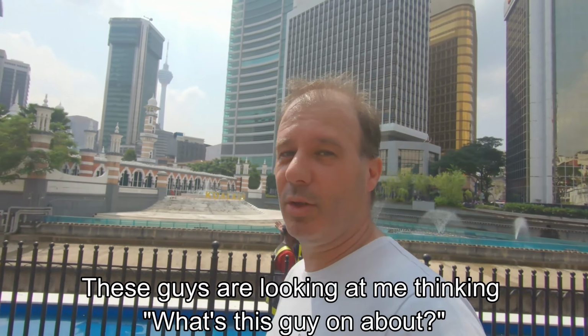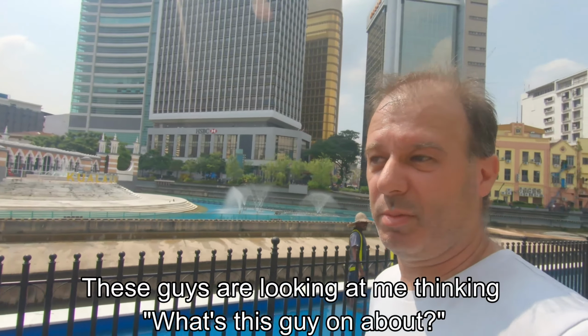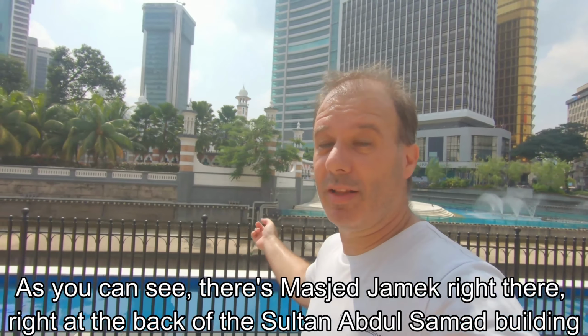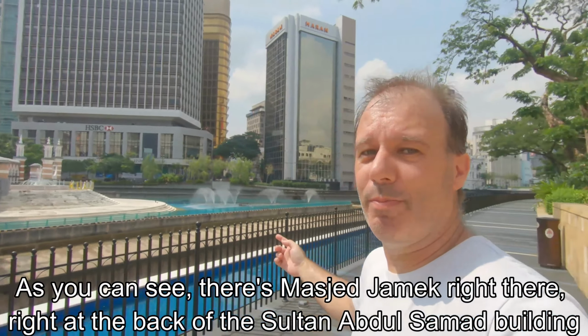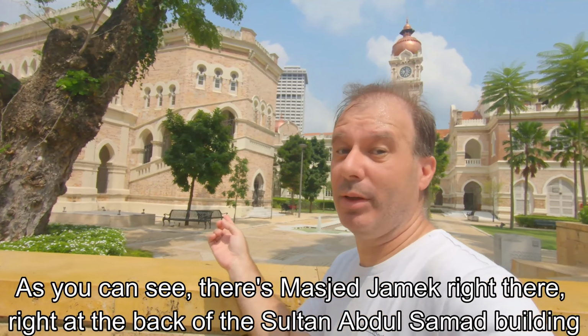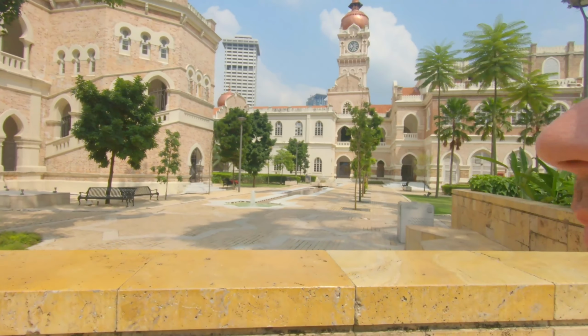Very, very good. These guys are looking at me thinking, what's this guy on about? Also, as you can see, there's Masjid Jamek right there, which is right at the back of the Sultan Abdul Samad building. So that's pretty cool too.